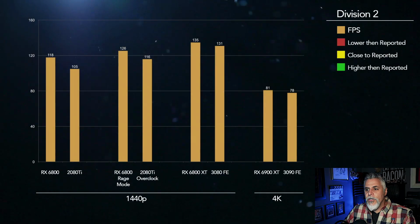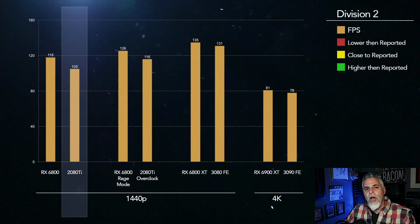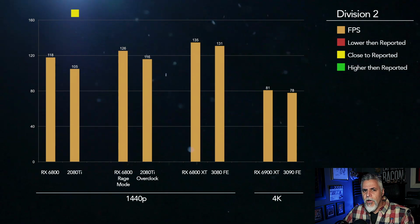So as compared to their 118 FPS for Division 2 for the 6800, the 2080 Ti came in at 105. Now that roughly falls right in line where apparently the NVIDIA GPU bar chart extends to on AMD's graph. And this is where I actually wish they had given us some real numbers. But let's go ahead, we'll make our own estimations, we'll compare them to the charts that they have, and we'll move through the rest of the cards here.